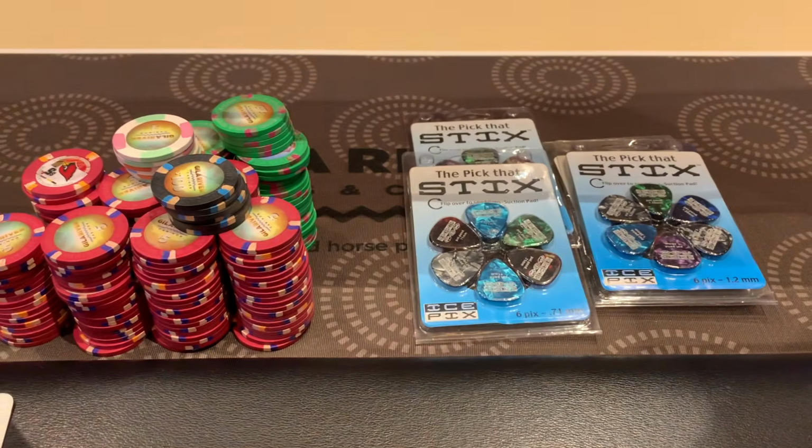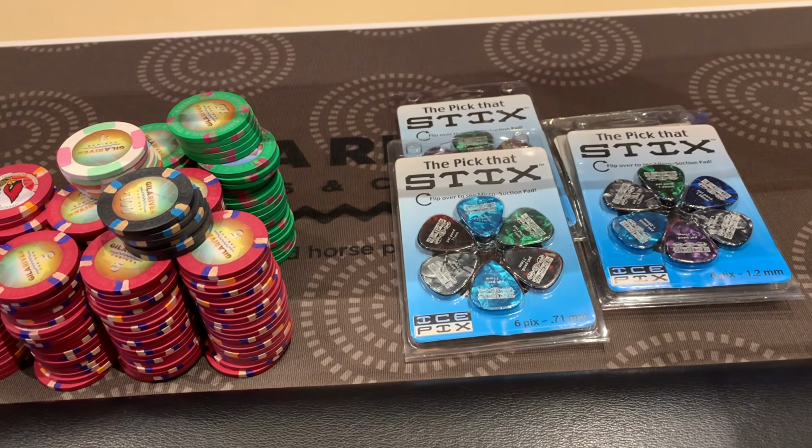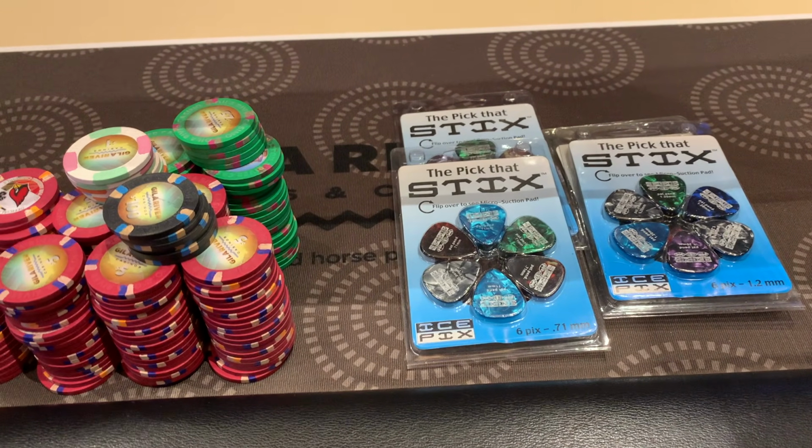Luckily, a man named Mitch comes over bestowing gifts. He knows I play guitar and he brings me some sweet picks from his company. Despite getting crushed, people here are all super friendly and this brightens my day.